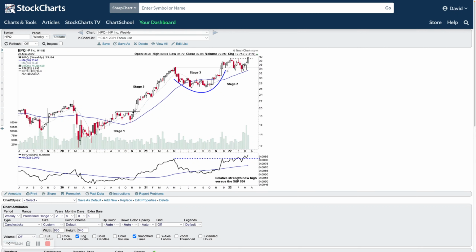PANW is another one that I've been looking at. I did attempt to trade the initial break here, but it was a little bit too volatile on the pullback, so I didn't actually get back into that one. But it's still looking good. Relative strength is at 93 on the SCTR score. I looked it up earlier.